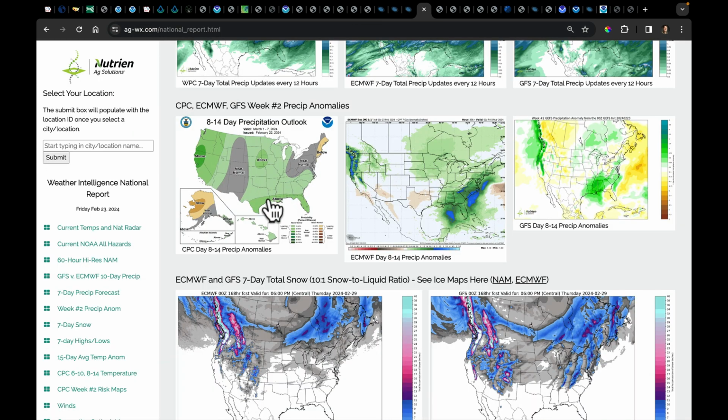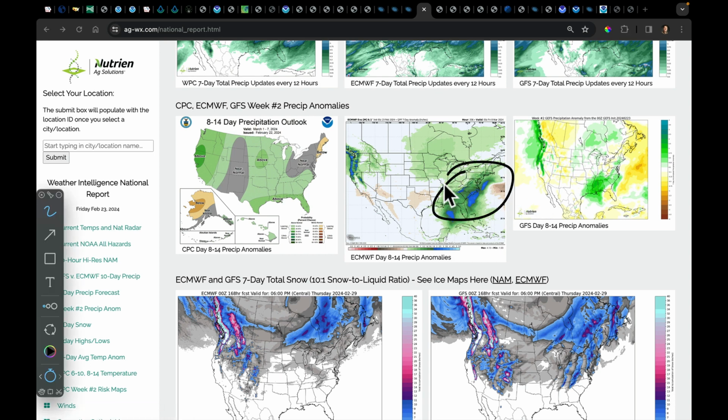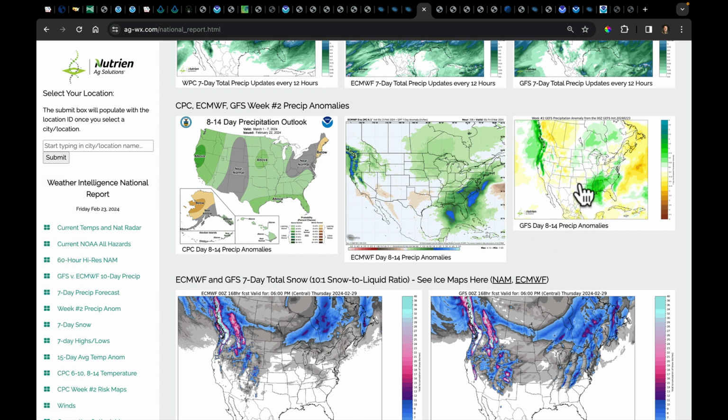That's why the week 2 forecast is showing wetter than average, especially in the European model for day 8 through 14, which is March 1 through 7. And it's also there in the GFS. I love it because it beats back drought.